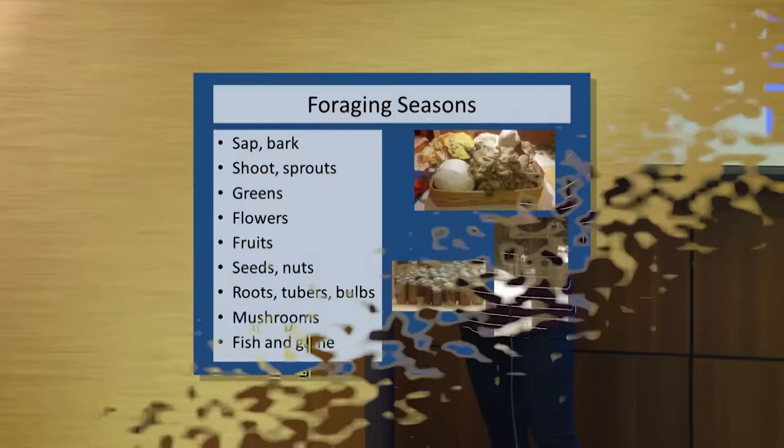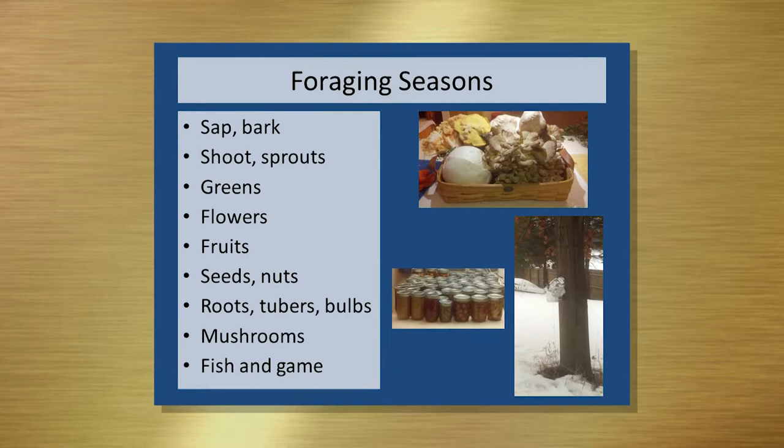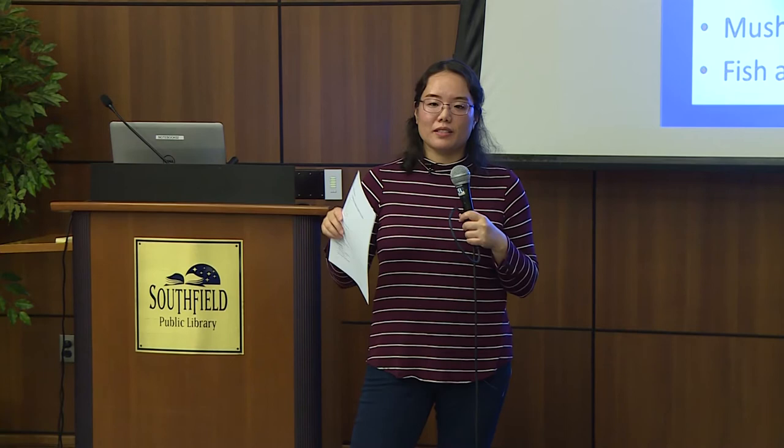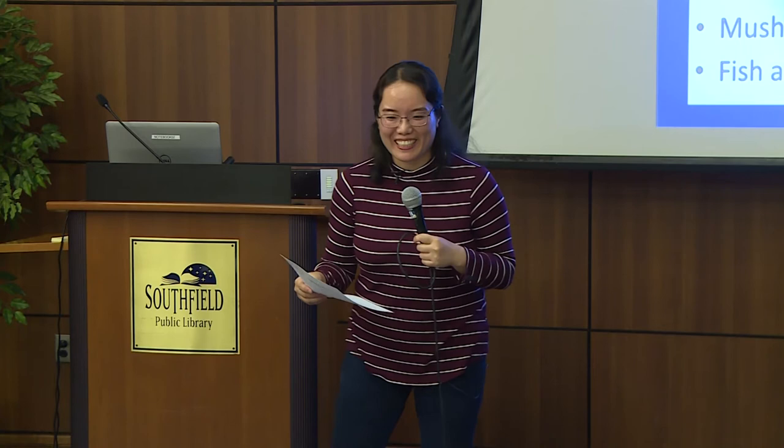And we're going to talk about a little bit of a foraging season here. So Rachel always says the cardinal goes, tap the tree in like January, February-ish when it's time to tap the maple tree. Cardinal, I don't know. I never heard cardinals singing like that, but that's how she described it. So that's when you get the sap.